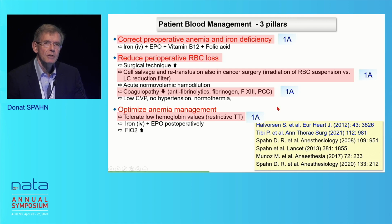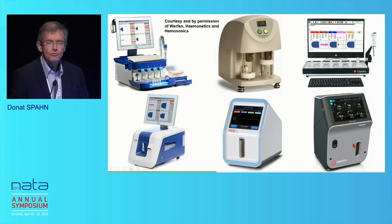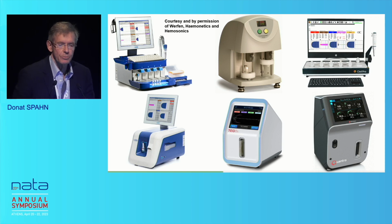And the 1A recommendation is a must in my personal view, that this must be implemented. Now, the technology is there, of course, from ROTEM devices, different generations, TEG devices, different generations, ClotPro, and also the Quantra. These are relatively similar. I mean, you may find differences, but in the end, it's relatively similar technologies that help us find out what is the individual coagulation problem a patient has now, and what to do to individually goal-directed treat this problem and not just pouring in whatever blood products.